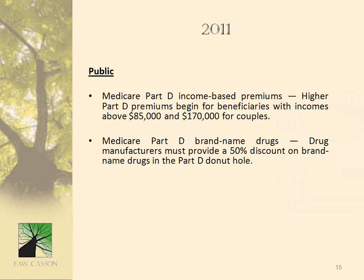Something else that changed in 2011 was Medicare Part D income-based premiums. Essentially, there's higher premiums for people who are under Medicare if you fall into this range of $85,000 as a single and $170,000 for couples. I've seen this a lot lately. I've seen clients where their Medicare premiums have gone up maybe 3-4 times from what they've had in the previous year in 2010 because they fall in these income levels. So Medicare is becoming more expensive, the Part D part of it. Also, if you're under Medicare Part D, drug manufacturers must provide 50% discount on brand name drugs if you reach that coverage gap.